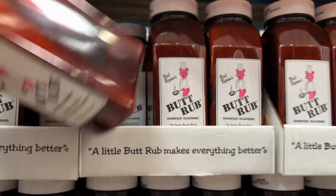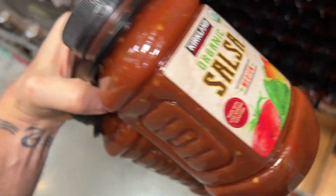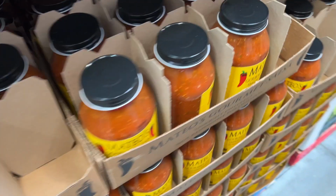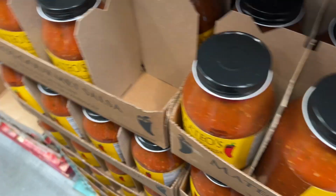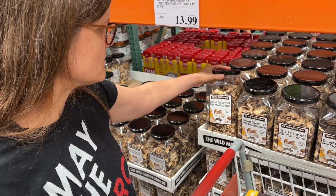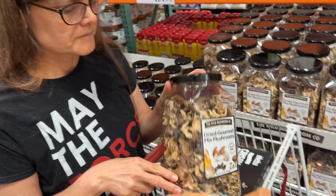Salsa choices. This is a twofer. The other one's a one-fer. This one's medium. This one doesn't say. Getting this one. Yeah, that's fine. I think I want more dried mushrooms. All right, because you liked the mix. I liked the mix. The mix was very good.